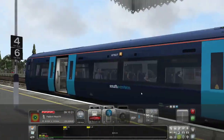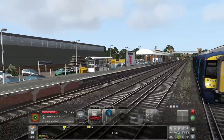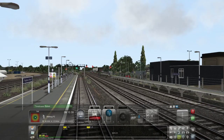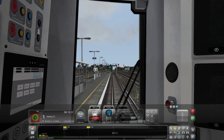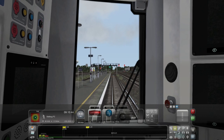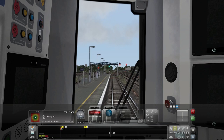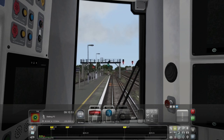Not really all that many people waiting to get on here. I'll do the guard's buzzer, seeing as there doesn't appear to be one on my service. So, Beltring is the next station we're calling at.